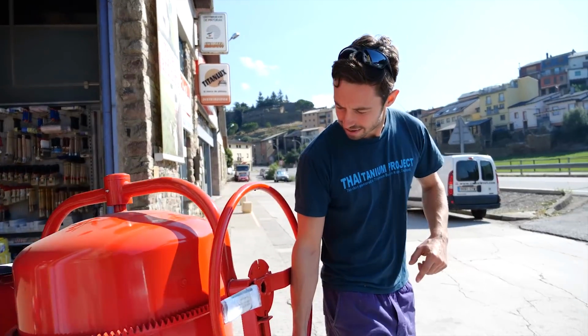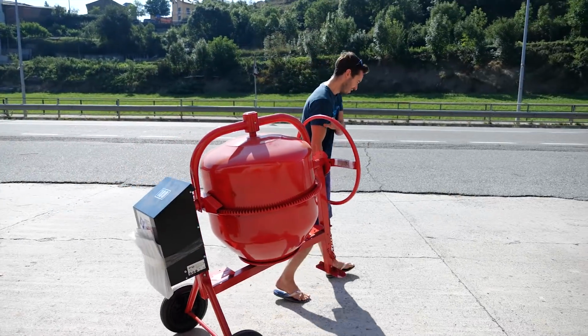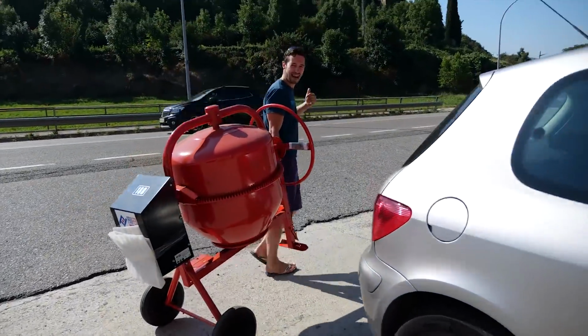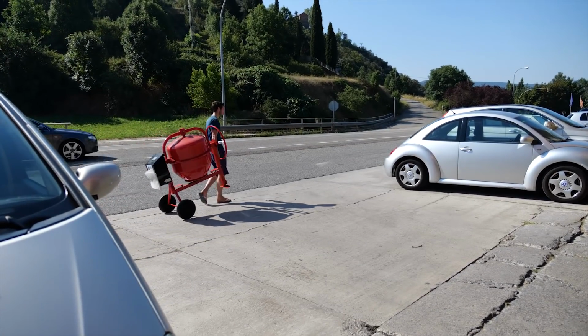Got myself a nice cement mixer. I needed a cement mixer and this is introducing the cement Ferrari. Just gonna walk a few miles back to the house now. The fastest cement mixer in all of Catalonia.